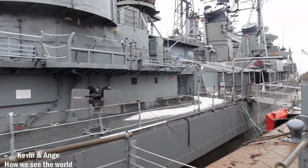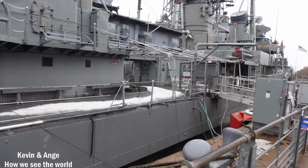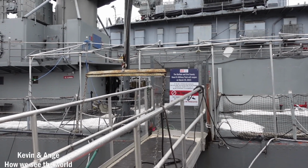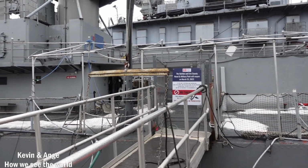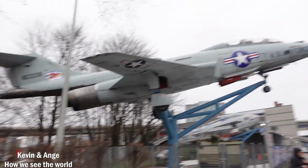Didn't realise they made battleships this small. I thought they were huge. It's the USS Little Rock, the USS Sullivans, and the USS Croaker that's based here.